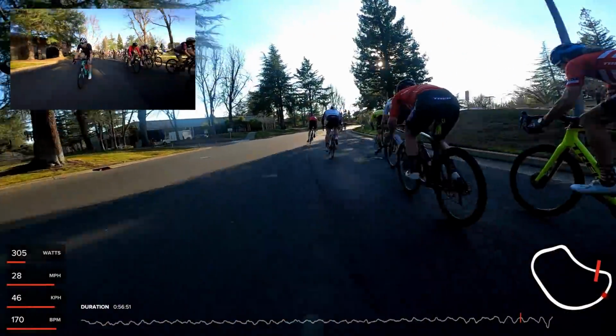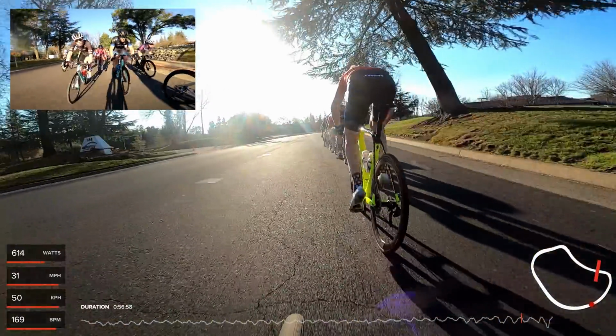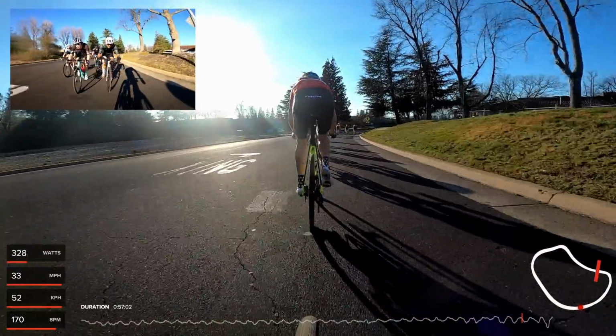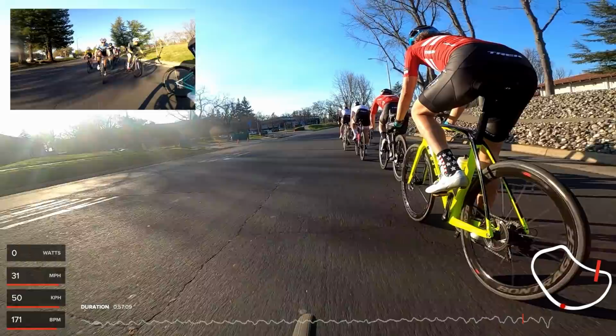I think you can see the train coming on my rear camera. They're coming up on the right side. And they took the easy way, right? So they didn't do any work. They just rolled. We all slowed down at that section coming through here. And again, you have to reaccelerate really hard just to stay in the draft.